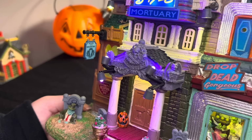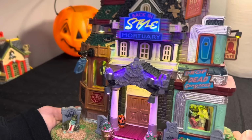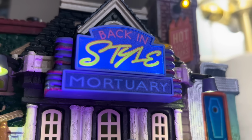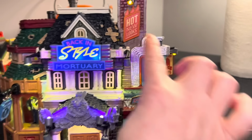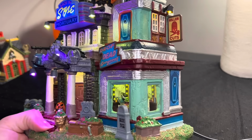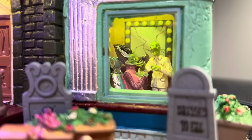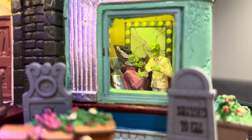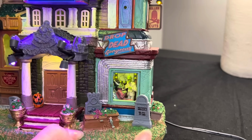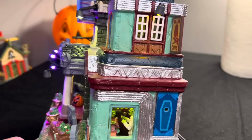So up above the entrance, it says Fashion Makeovers Salon. Look at the little neon sign too. I don't think I have any building with neon signs. Look, hot new looks. Yeah, drop dead gorgeous. Look at that. And look, in the other window, there's a salon. Looks like the Bride of Frankenstein in there getting her hair done. Look at the vanities with the lights. And then out front here, we have a little casket with some more tombstones.